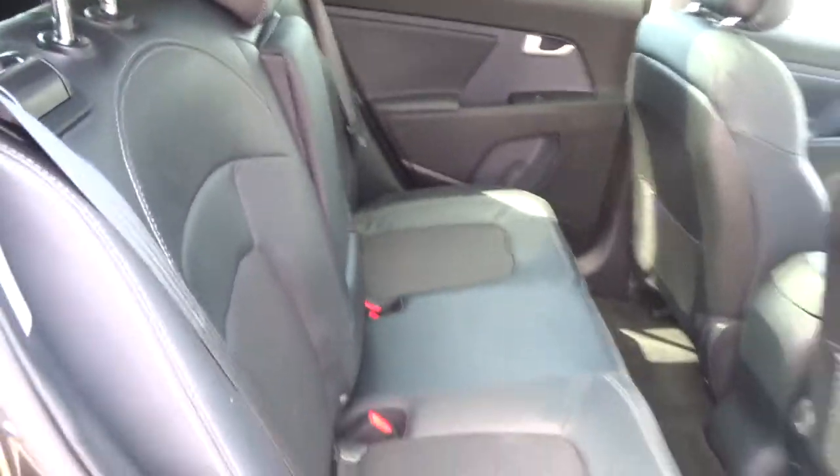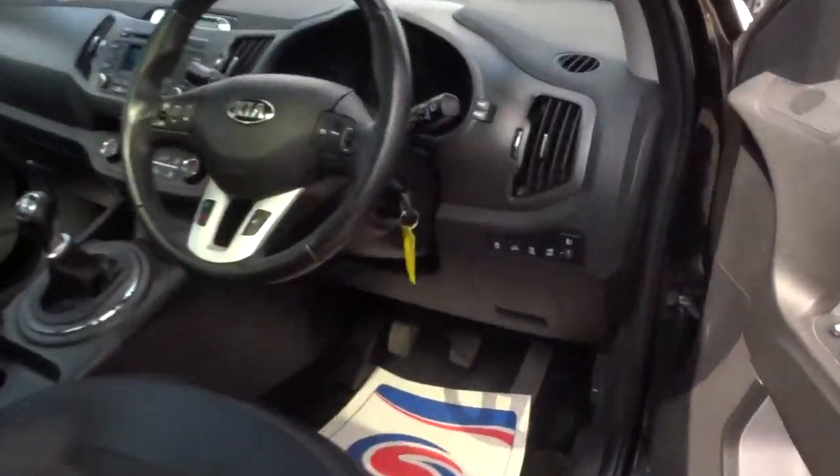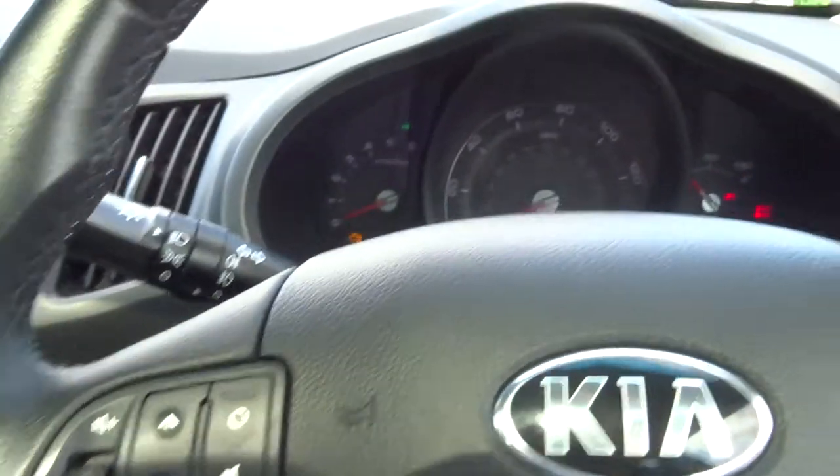Inside the car itself, you've got the half leather interior with the white stitching. Comes with Isofix, and your passengers get treated to a centre armrest as well. Multifunctional steering wheel with cruise control. Let's get the car started.